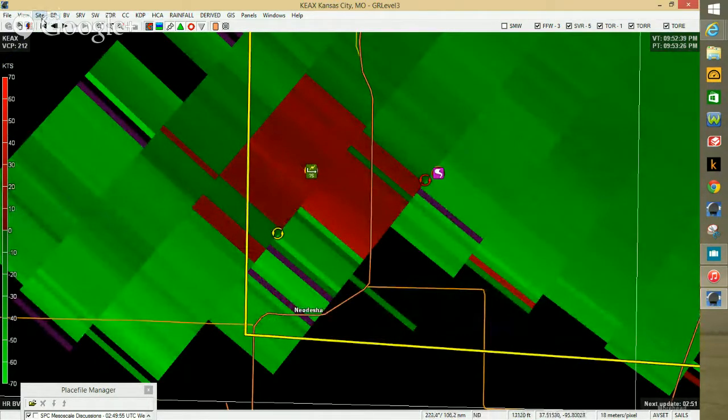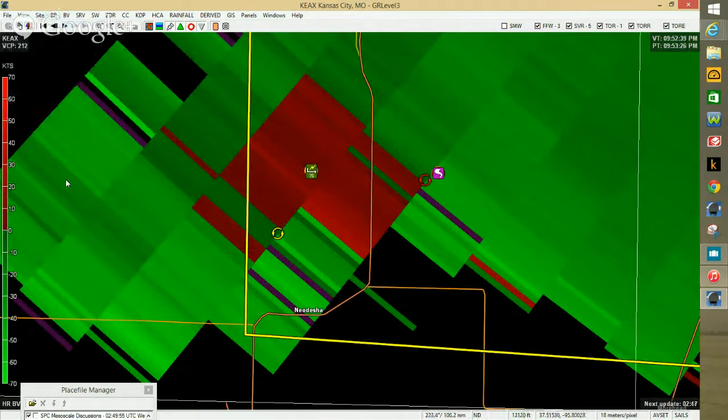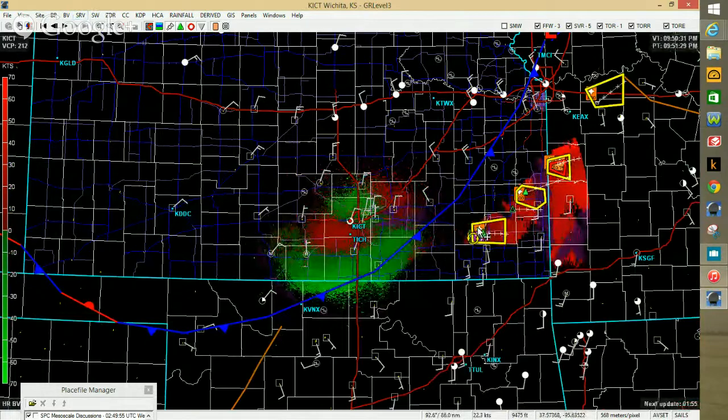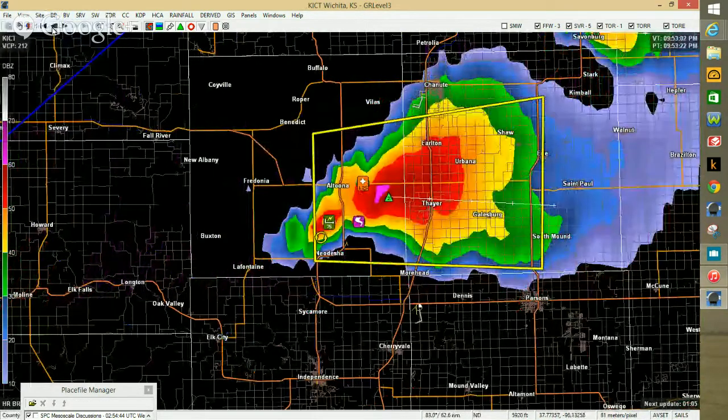And let's see, we're still in Kansas City. Let's go back to Wichita. Let's see how it looks from the Wichita radar. I bet it looks much better. Oh yeah, definitely so. Yeah, let's see. There we go. Oh yeah, you can see it. The hail core is just to the west of Thayer, 2-inch size.